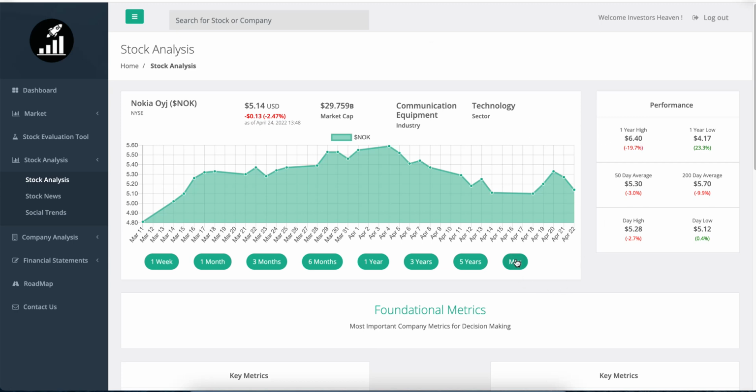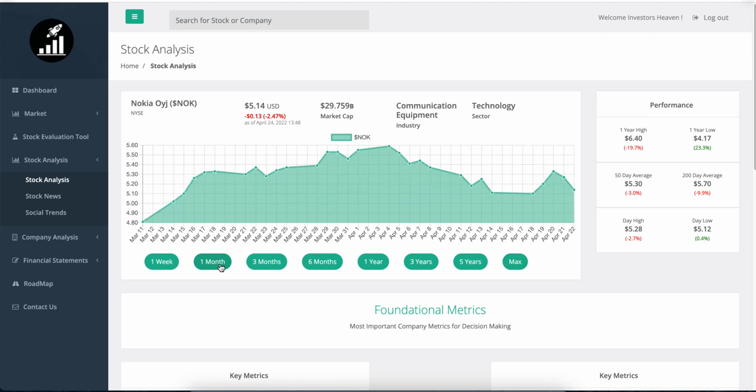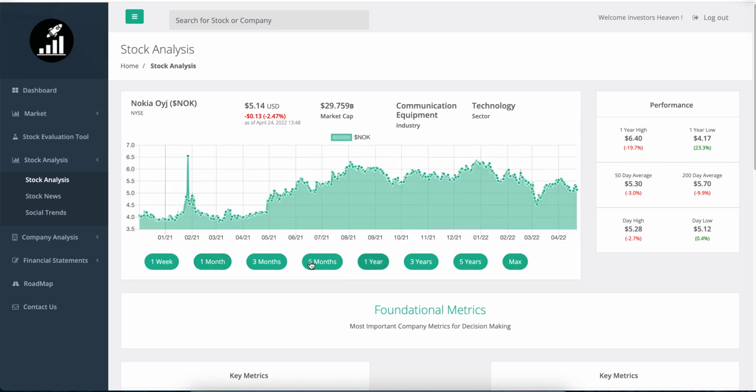If we take a look at the max chart that we have here, you will see that it has had its ups and downs, almost acting as if it's a cyclical company in some situations. But okay, let's see what the company is doing lately and whether it's an interesting purchase. We're going to examine the 1 year chart here just to see what's going on.